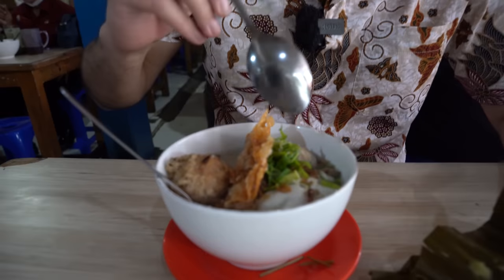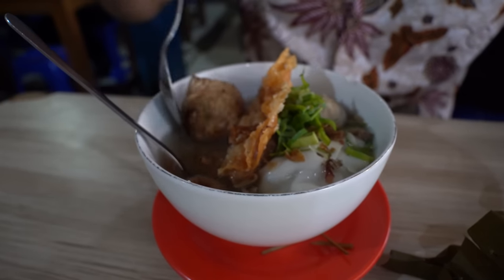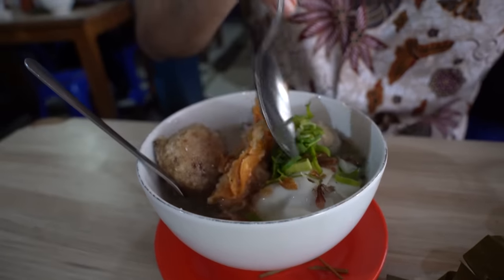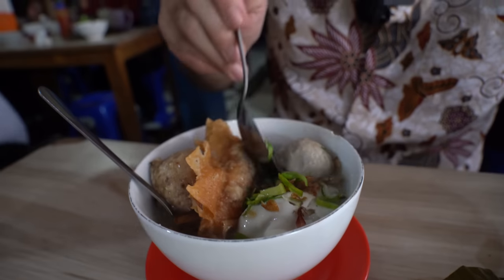Second location of the day. I think Indonesia's favorite, as I was saying before, bakso. But this is bakso Malang. It's all about all the different varieties of, how you say, ingredients here. We have the fried bakso, fried wonton, we have the steamed ones. This is the bakso itself, meatballs.